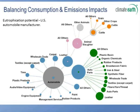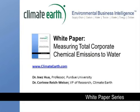Eutrophication is one example of an environmental impact category that can be quantified with these methodologies. Others, as I mentioned earlier, include ecotoxicity and human health effects. And in our case studies of dematerialization and other actions that a company can take, we'll also look in greater detail at these impact categories. At the end of the white paper, we discuss examples from two industries, the beverage manufacturing industry and the amusement and entertainment parks industry, where simple decisions within the company can result in chemical emissions reductions throughout the supply chain.